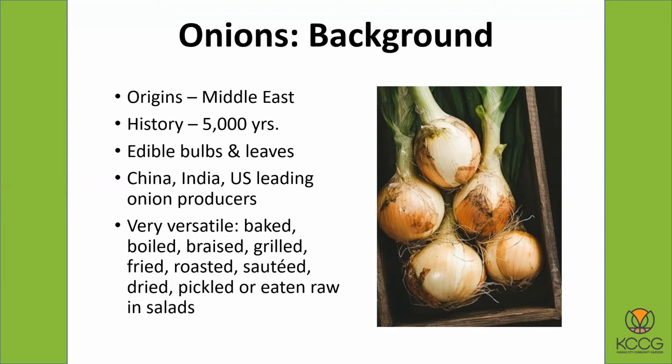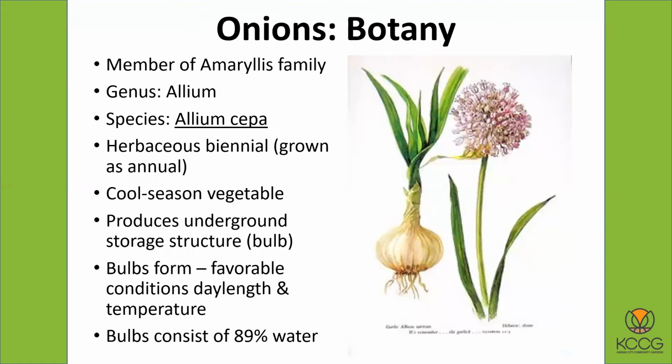And I am a huge fan of onions, like I am a huge fan of garlic. Again, they're a member of the same family. A little bit different in that most onions typically aren't perennial, they're biennials. They throw up a seed stalk, a flower stalk, during the second year, and then the plant typically dies after that. It does produce the underground storage structure, where the plant stores energy in the bulb, just like garlic.